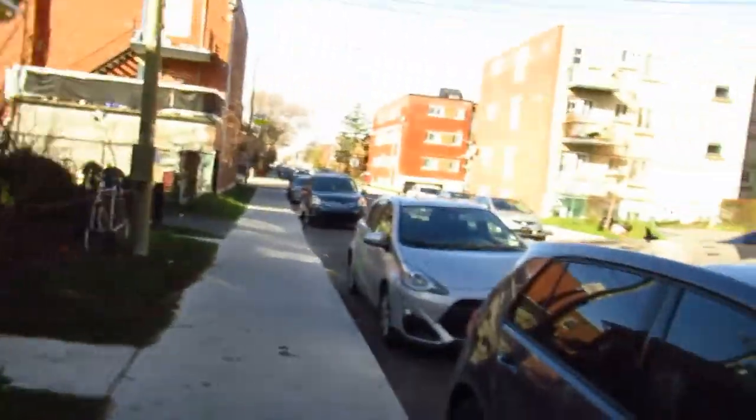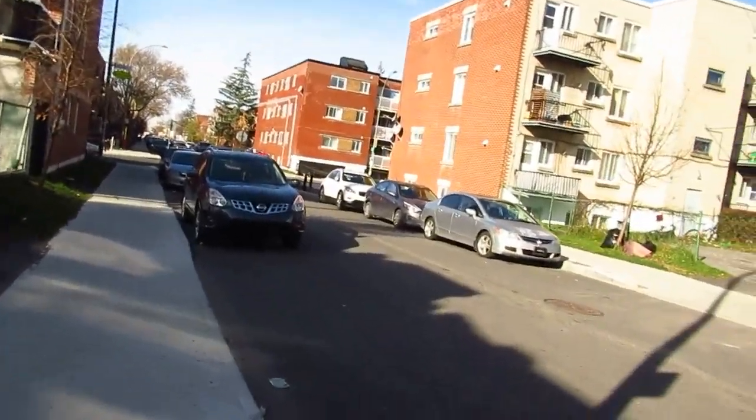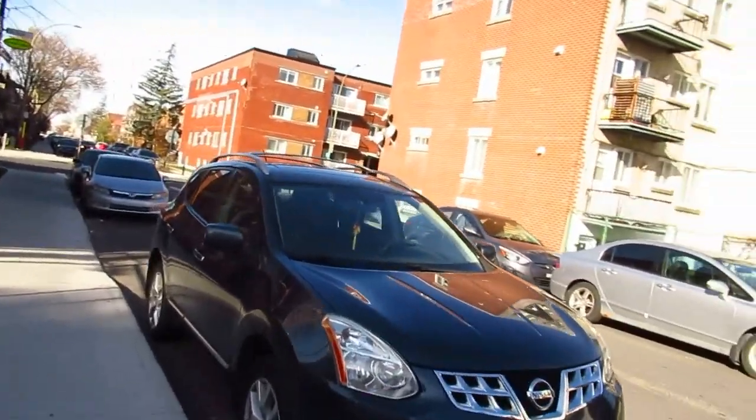Look how old these houses are, eh? Holy cow, how old do you think that is? I'm going to guess 20s, 30s. Because you can see it's not really that many houses, it's mostly townhouses, apartment buildings, and the like.